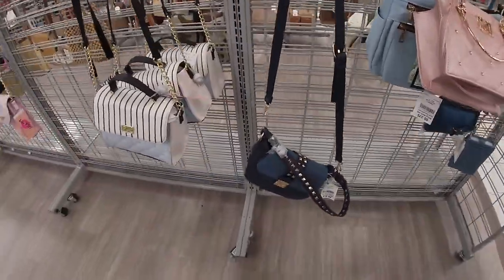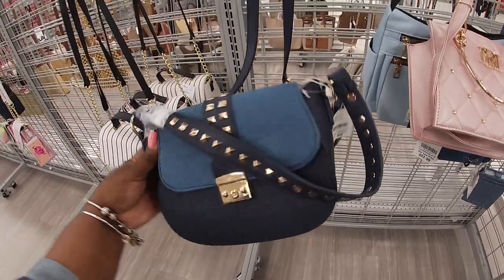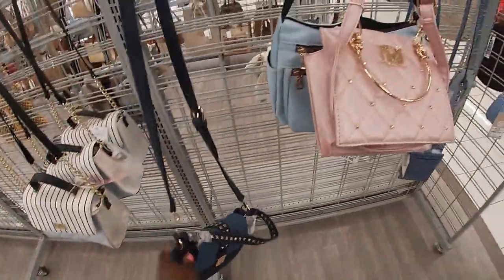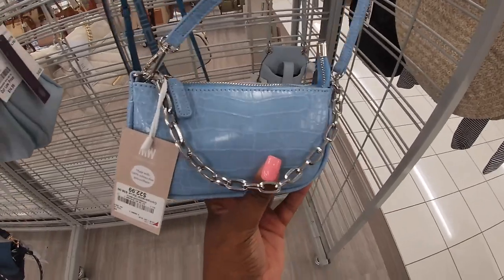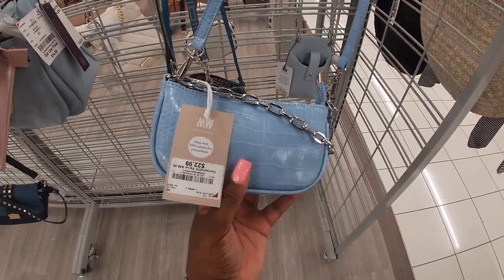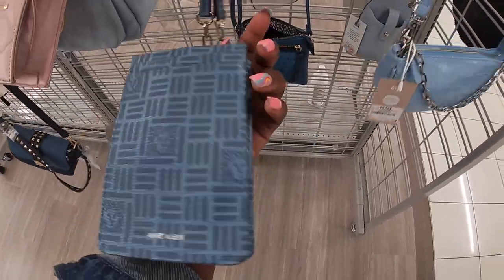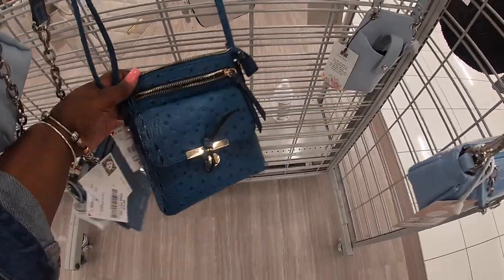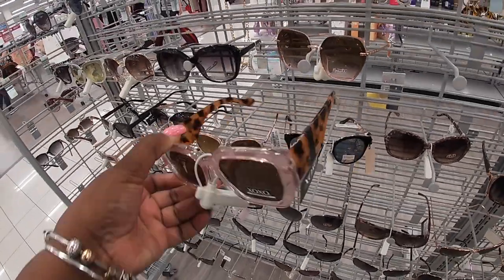And look at this one. This is cute. $17. Oh, by Mud. MVM again. And then it was this one. $22. This one is $16. And Calvin Klein, $15. They have some cute shades. I never go through the shades. But these are cute.